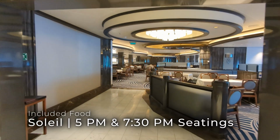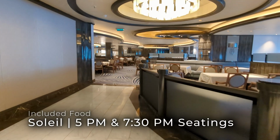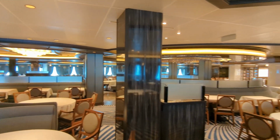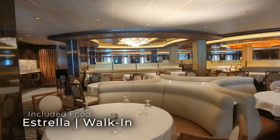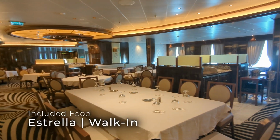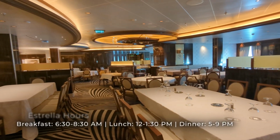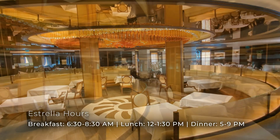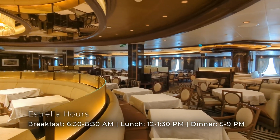Alternatively, you have the Soleil dining room. This is located on Deck 5 mid and has 2 seating times at 5 p.m. and 7:30 p.m. If you want something a little more flexible without reservations, you have the Estrella dining room located on Deck 6 mid. Here is your walk-in dining, where you can just show up at any time between 5 p.m. and 9 p.m. for dinner, but it can be busier and have wait times.